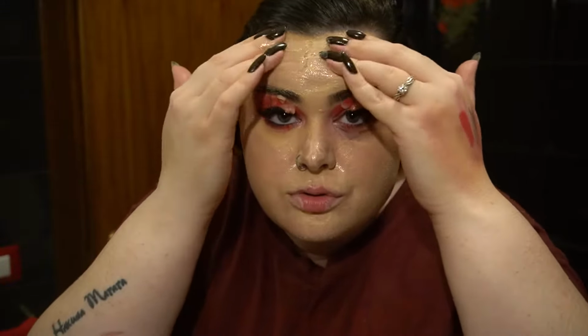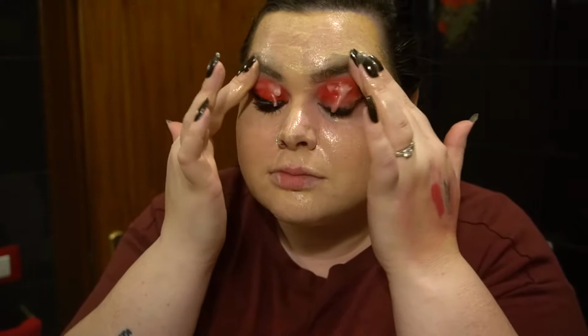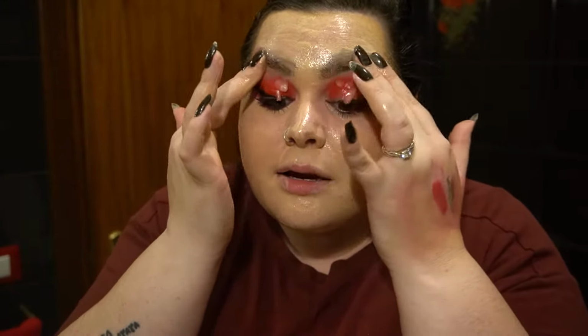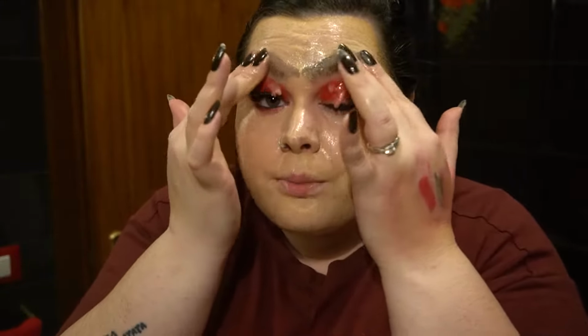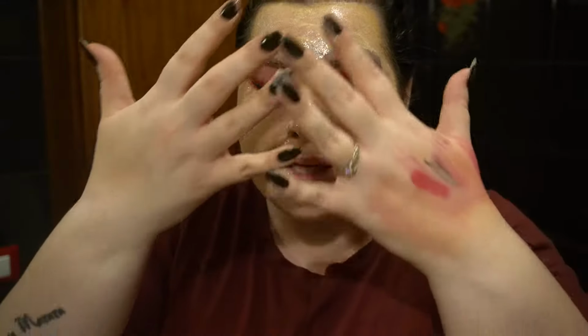I always like to start with my face first, so I rub everything around my face. All my foundation area, my nose, everything underneath my eyes here. And then I'll go into my eyebrows next and kind of just do circle motions. And then it starts getting really messy. This is why I do my face and then my eyes, because I don't like to spread things out all over my face.